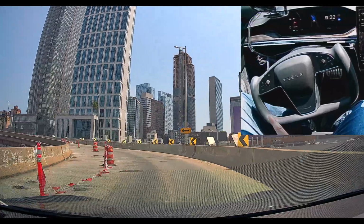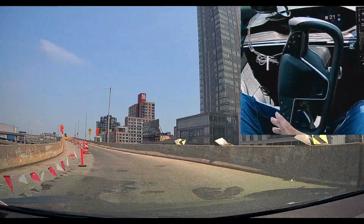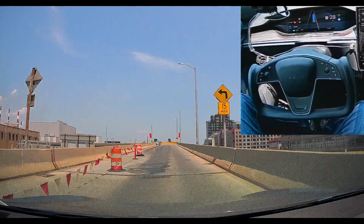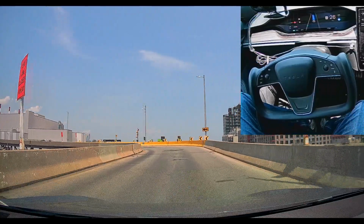So basically, you see these cones here. They're doing some construction work, so they put these dividers up. You can see the orange cones here, as well as the orange sticks. So we're going to be coming up on it soon.